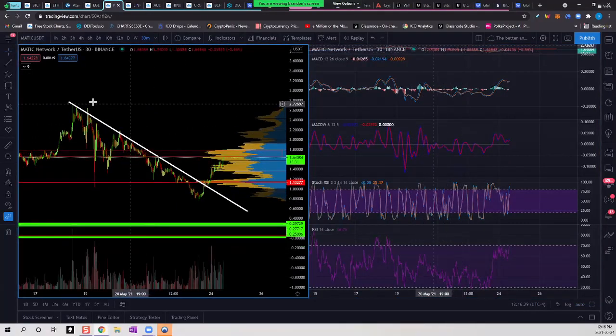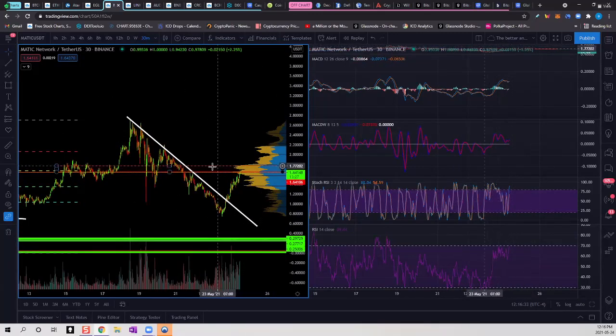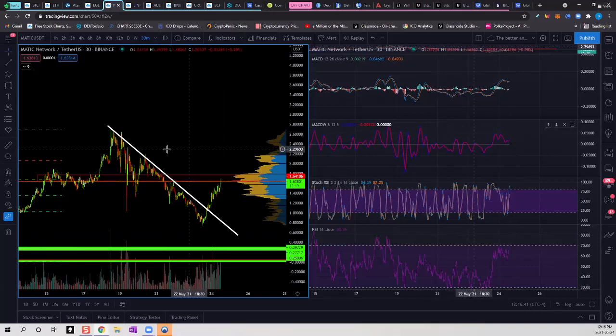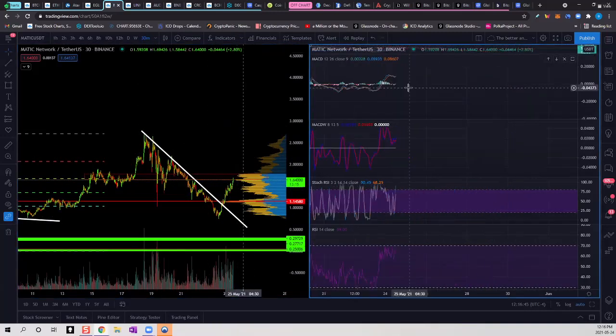We're clearly respecting this trend line. We finally broke out bullishly. Matic, super solid project to hold for the long term. Although we're right up against resistance right now from about $1.60 to about $1.80. If we can get above $1.80, oof, we could fly. Maybe even retest all-time highs. We'll see. Again, this is all dependent on Bitcoin holding it together.